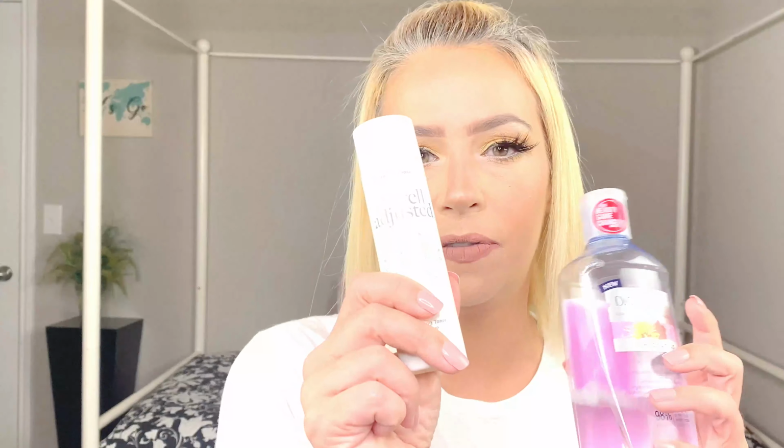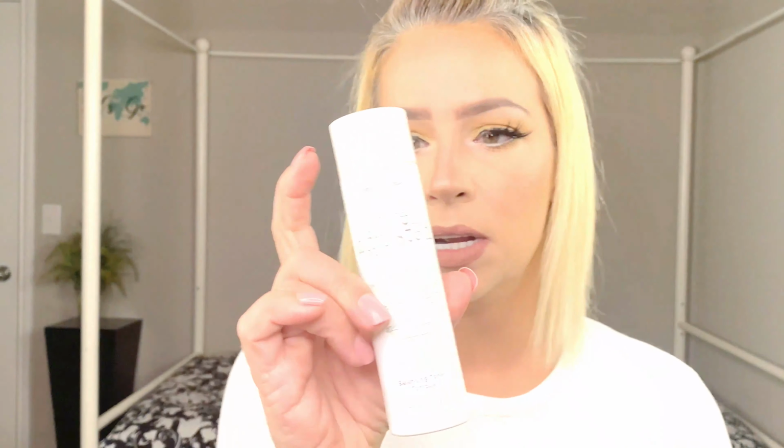I have been a diehard for a long time. And then this one is Posh, Perfectly Posh, well adjusted, and it's a clarifying toner. So this one's hydrating and this one's clarifying. That's why I switched them up. This one smells like roses. This one doesn't really have a big scent, so you might like that if you're not really big with the way things smell.